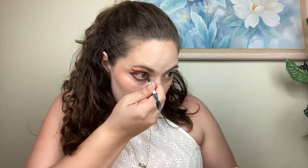Mm-hmm. It looks a little messy in the corner. Let me just... I just need around this guy. I'm just gonna put a dot of my lid lock. Well, actually, no, I just put concealer there, so it might actually stay without the lock. I'm just gonna... that's not dense enough.